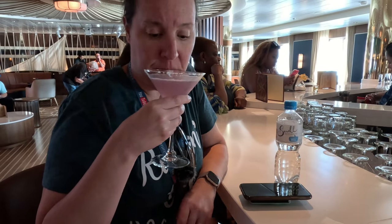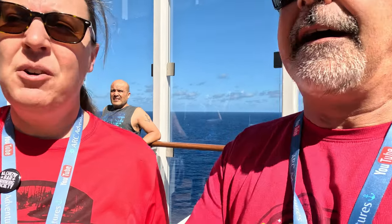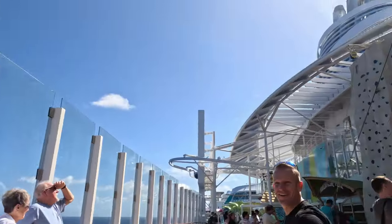So rum and lavender syrup. Okay. Day 1, I thought they said it was $20. Yeah. Hey, Travel Scouts!